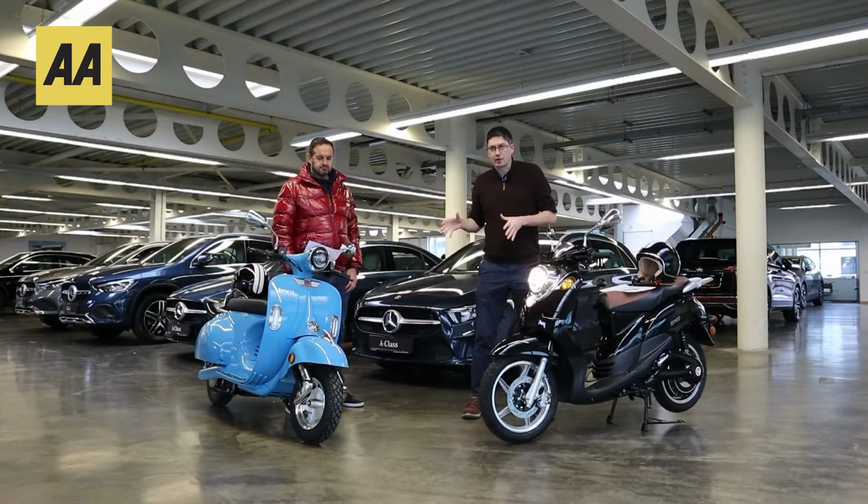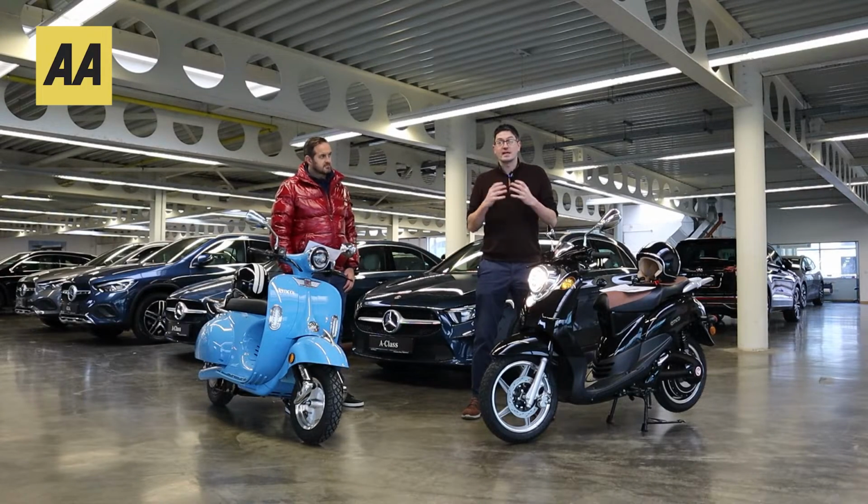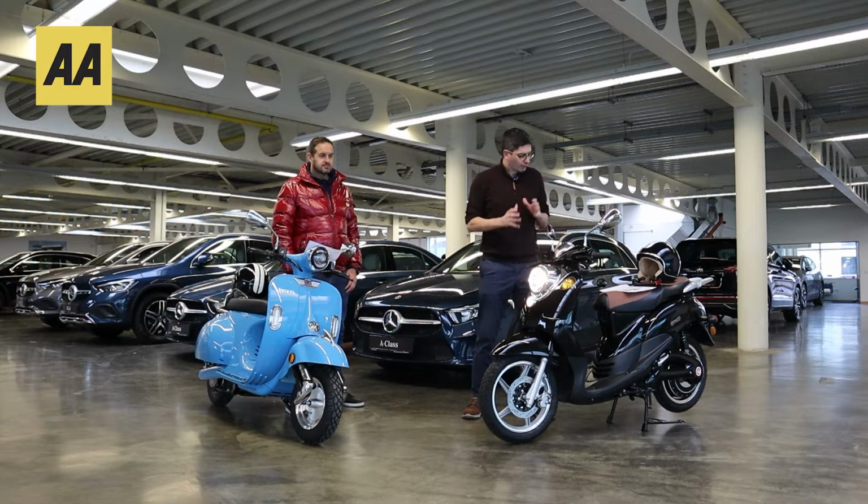So we're both with the Emco Scooters here. That's the brand. It's made in Germany and their head office is in Germany as well. So what do we have here? Well, look, I've got the Novi.